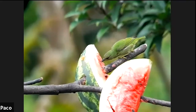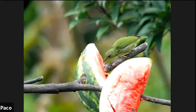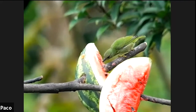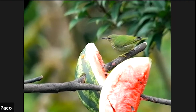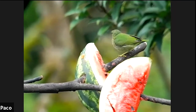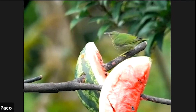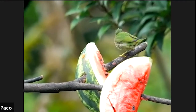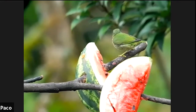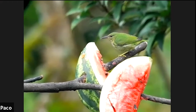Okay, good morning, everyone. We're here in the Arenal Observatory Lodge, rainforest, middle elevation, about 700 to 800 meters above sea level. It's all green, and we have a green bird. This is a female, what you're looking at right now. My name is Paco Madrigal, by the way, a naturalist from this part of the country. What we have on the screen right now is a female. You can see a little bit of yellow on the legs. That's a female shining honey creeper.